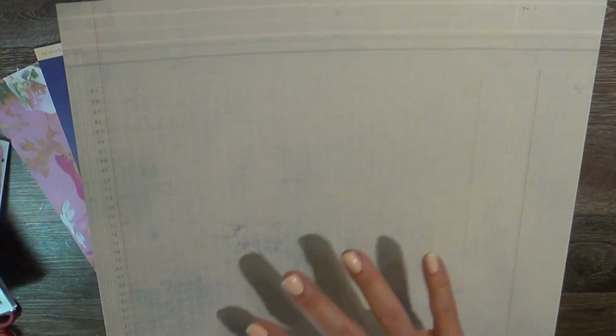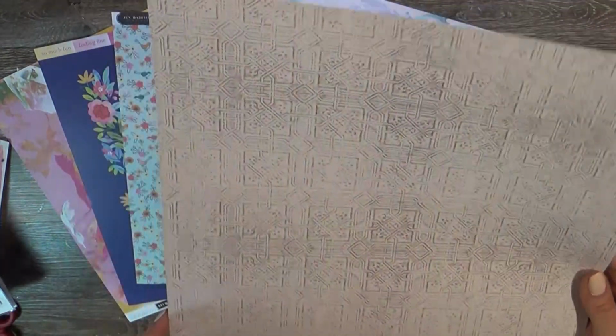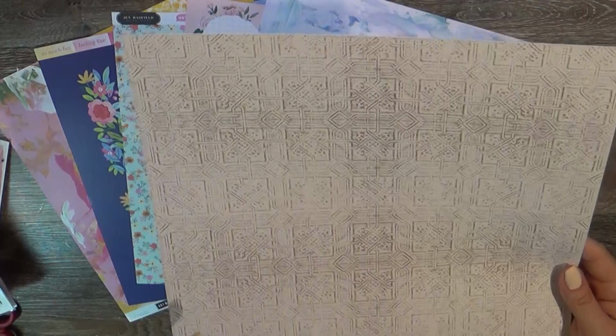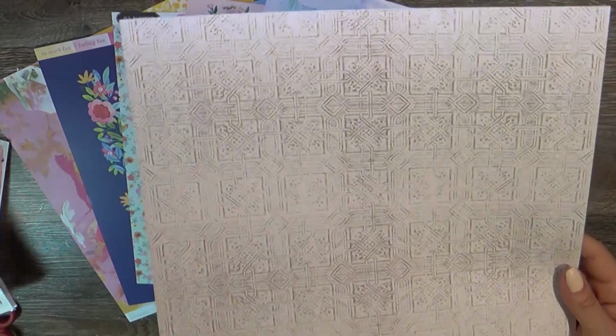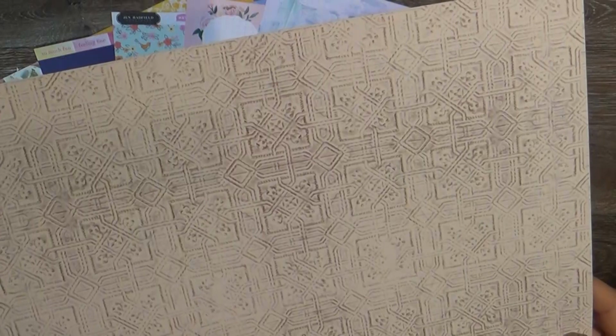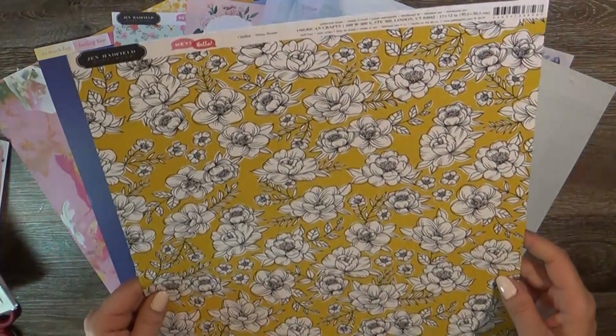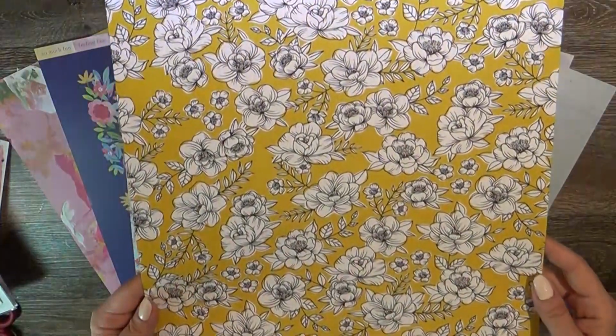This is also Heidi Swapp Artwalk, and this one is called Escape, and it is a ledger paper, but it has that muddling, and it's a very light blue with a muddled royal blue or a brighter blue. Very cute. And on the back, the B side, it looks like those old tin metal ceilings. I can't remember what you call that, but that's what it looks like. I love this side though. That's gorgeous.